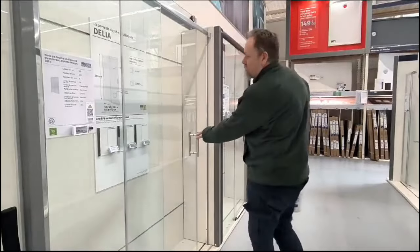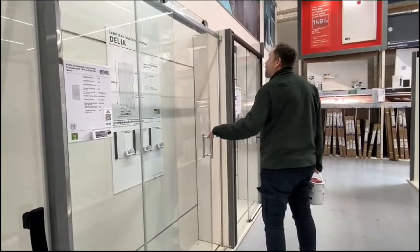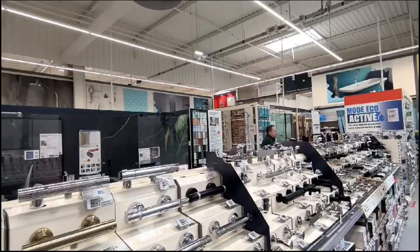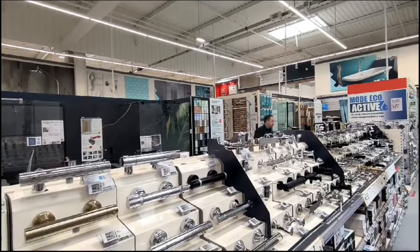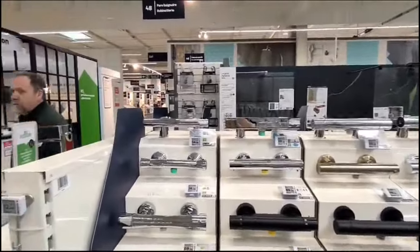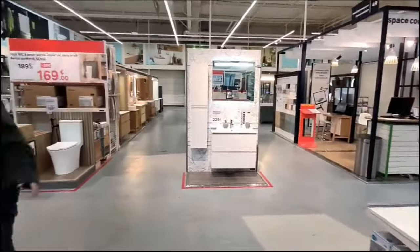How much is this? 700. Is it? We haven't decided for a little base in the morning. So it's lunchtime in a very busy shop. It's just out.